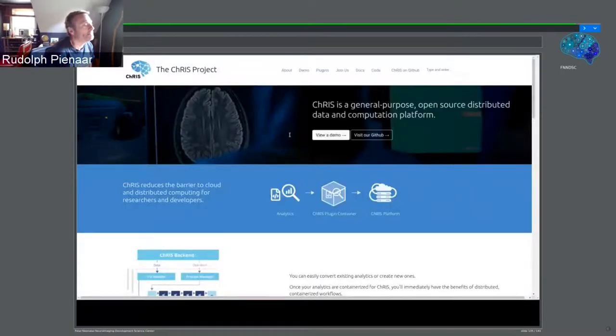So I went through that very quickly. I hope it wasn't too confusing. I wanted to demonstrate the distributed nature of the project and just highlight the main components, which we can get back to if anyone has questions.